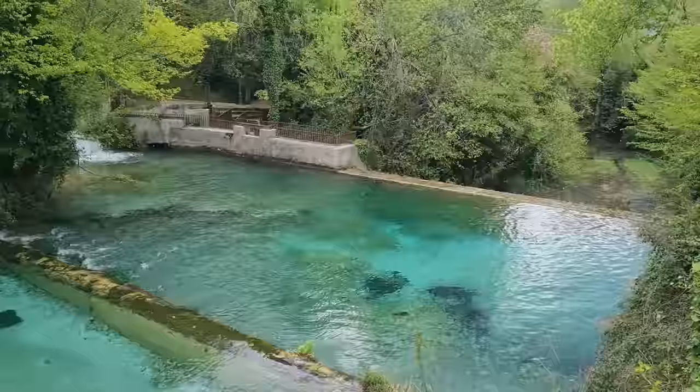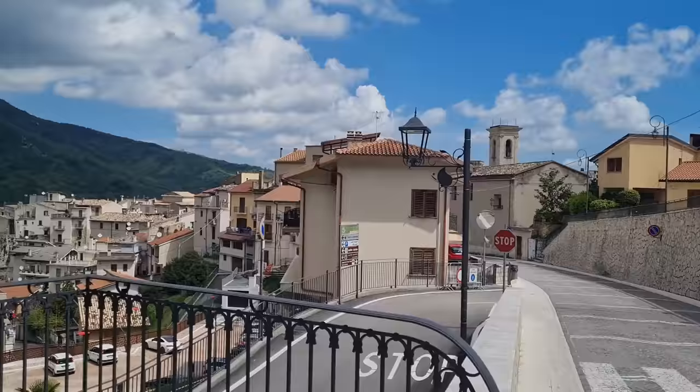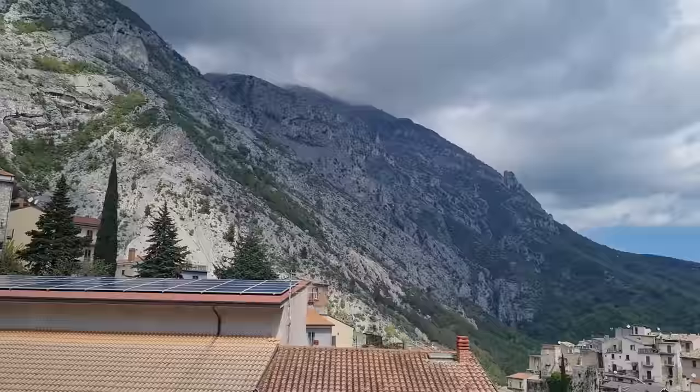Okay, so now it's time, folks, it's time to see the house. And this one, as I said before, is a brilliant one. It's just slightly out of that little centre that I showed you, but I wanted to show you how Fara San Martino sits in the mountainside. Just look at this. And here's all new parking as well that they've put down here. That's the historical centre. And look at the mountains.